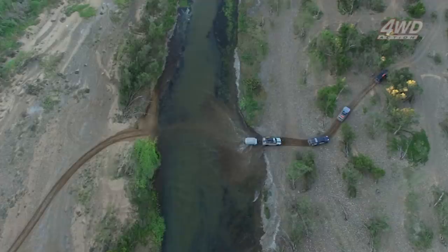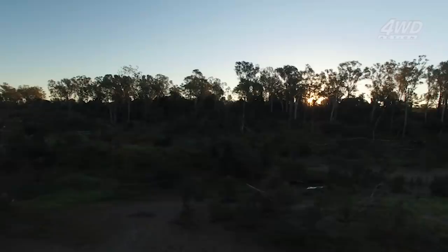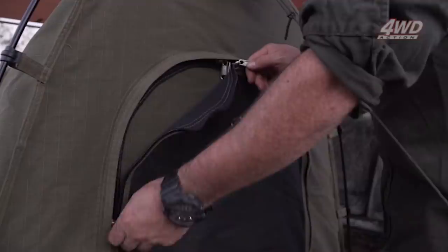This is the perfect time of day to be pulling into camp. The sun's just going down, we've got plenty of firewood. Each of the boys have picked a spot for their particular campsites. Rocket's getting his rooftop tent set up. Nathan's got plenty of room to pour out that camper trailer. I got my swag out. I reckon now's about time to crack a cold beer.